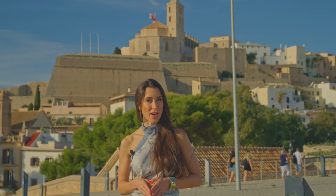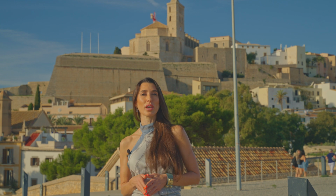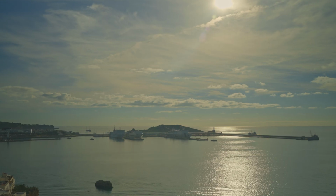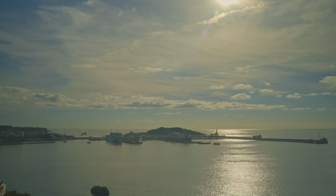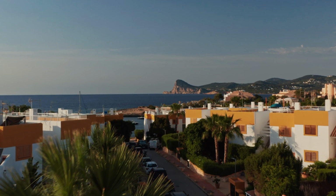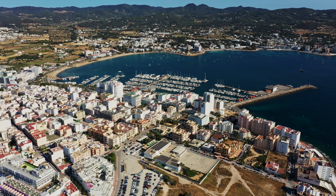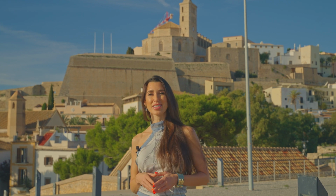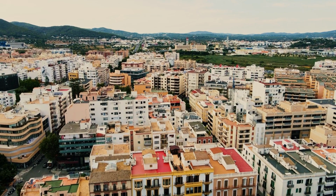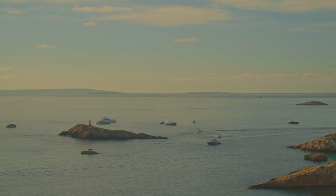Prices in Ibiza have actually gone up. Here in the old town, they've gone up over 15% since 2019. Yes, people are looking for places here. What can you find? You can find beautiful apartments overlooking the sea. You can find beautiful apartments overlooking the fort and the old town as well. And you can even find fisherman type huts that you can renovate and little guest houses as well. It's the perfect place if you are that city person, but you do like to be near the sea.